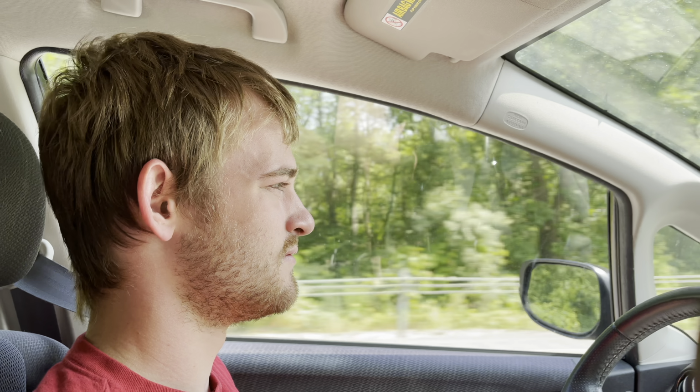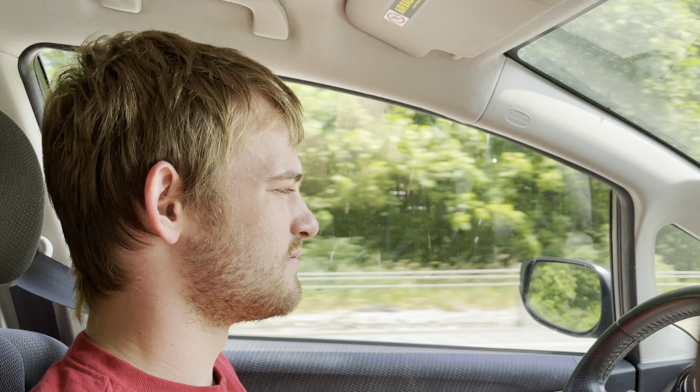I really appreciate Matt driving so I can just relax and enjoy the ride. I also appreciate Nancy letting me ride in the front seat so I can have more leg room.